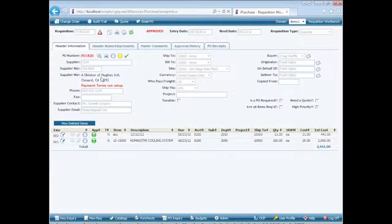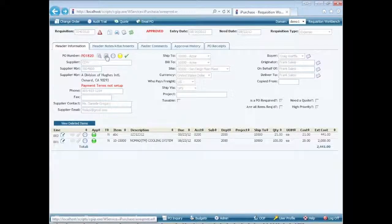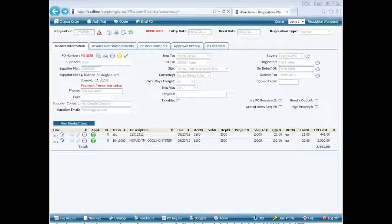I now have a PO which has been created for me, PO 1820, based on my force approval. We can look at that PO in our PO inquiry. You'll see those 2 line items are there. Quantity ordered, nothing received, nothing returned. All right, this is our PO inquiry. You just flip back real quick. We can also print out the purchase order.